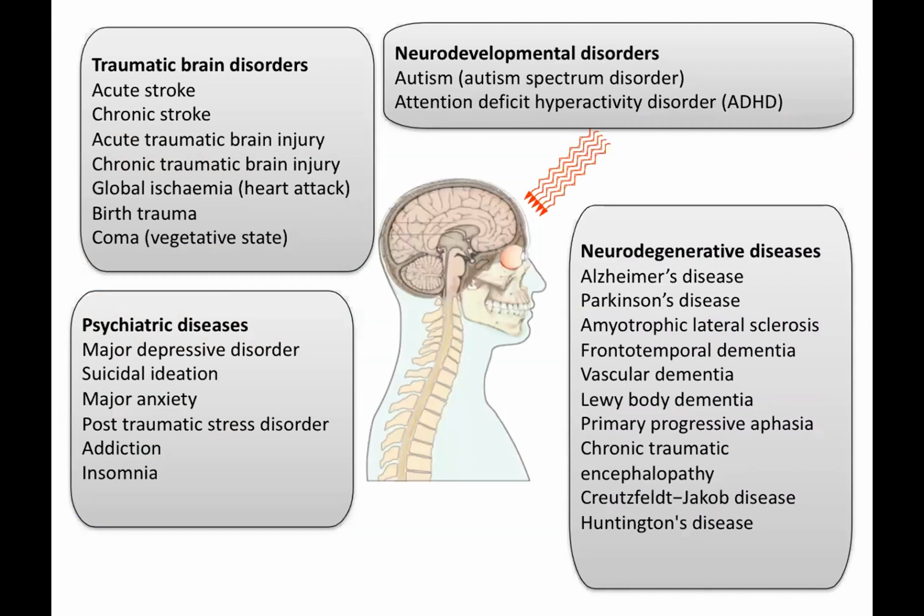So just a list here of all the different brain disorders that people have considered. A lot of sudden things: a stroke, a head injury, heart attack, difficult birth, these sudden things that deprive the brain of oxygen. You can help them by getting the near-infrared light on the head as soon as possible after the sudden disease. Psychiatric diseases are obviously more chronic, as are neurodegenerative diseases.